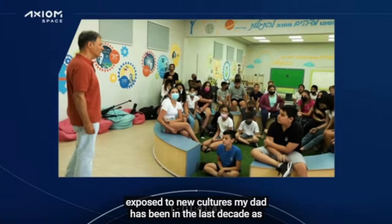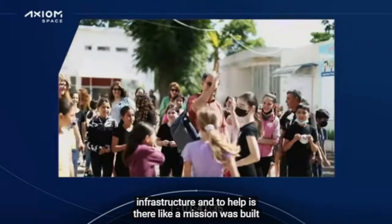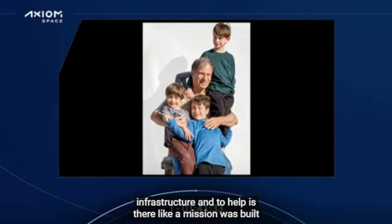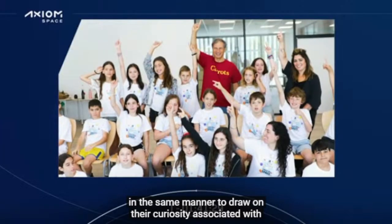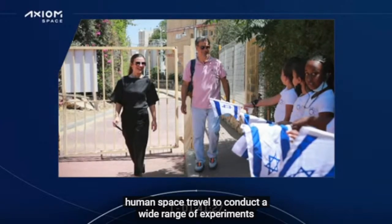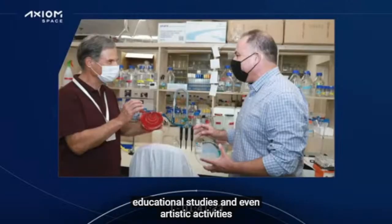My dad has been in the last decade, his heart has been into impact investments to create infrastructure and to help communities. The Rakia mission was built in the same manner to draw on the curiosity associated with human space travel, to conduct a wide range of experiments, educational studies, and even artistic activities.